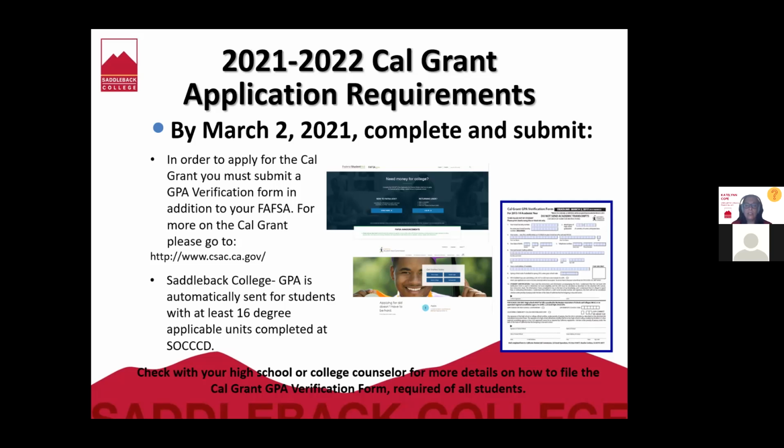However, you can still submit your FAFSA or your Dream Act after that date, you just won't get the Cal Grant. So I'm making that clear. You can still submit your FAFSA or your Dream Act after March 2nd. You're just not going to qualify for the California grants.